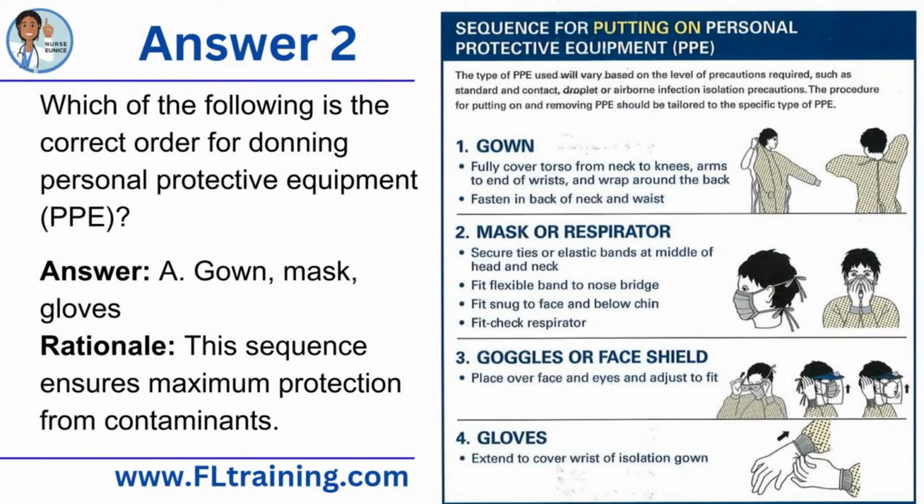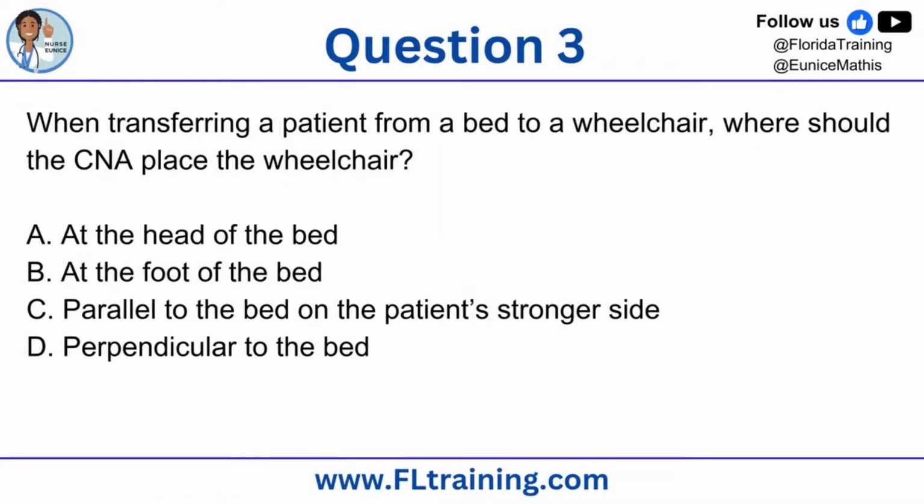So the sequence ensures maximum protection from contaminants. And so the first thing you'll put on is the gown. The second item would be your mask. If you need eye protection, that would come next, but that wasn't included in this scenario. And then the last thing you put on would be your gloves. And if you need to see that, the CDC, cdc.gov, they have the full lineup of how to put on and take off your PPE. So cdc.gov. Question number 3.